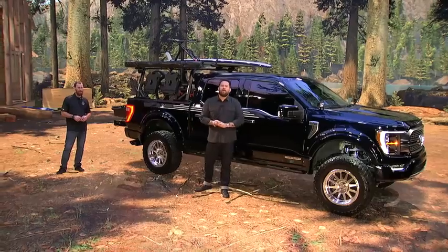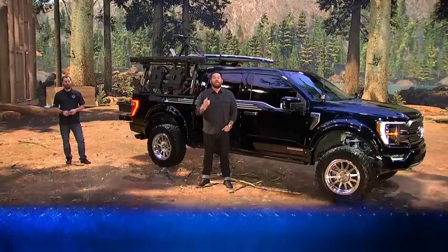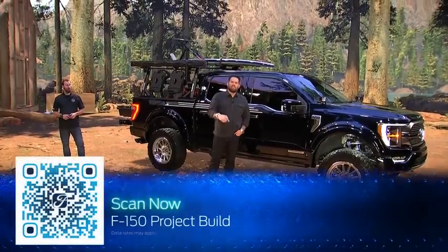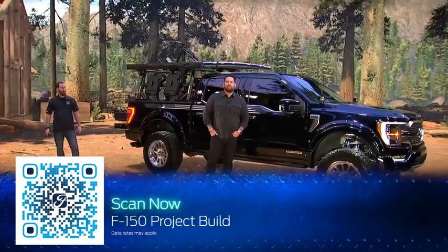Definitely. All right, to everybody out there, you're thinking that this special conversion is a one of a kind, right? Well, not true. Just scan the QR code that is now displaying at the bottom of the screen to see what went into this F-150 project build.